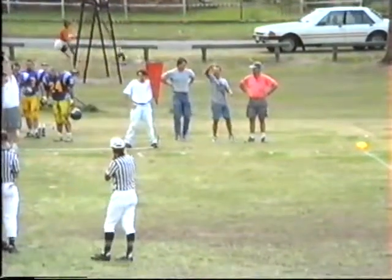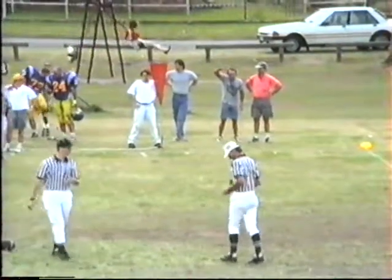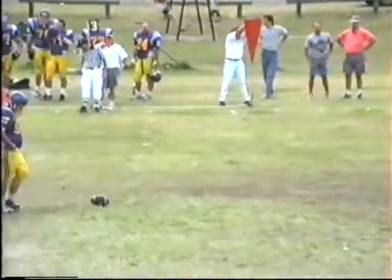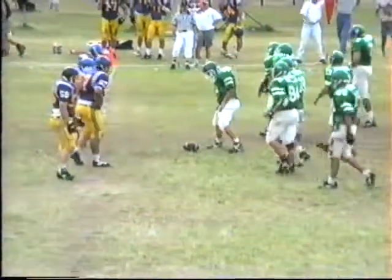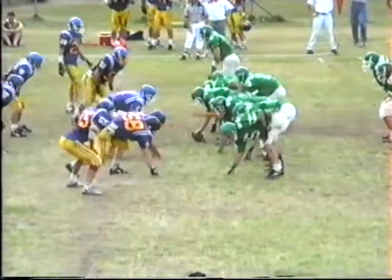Supporters getting excited on the sideline. Got a bit of a wave going. Instead of the cheeseheads, they are the dickheads on the sideline.